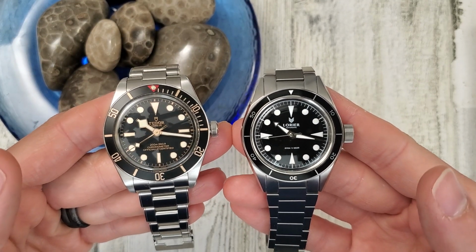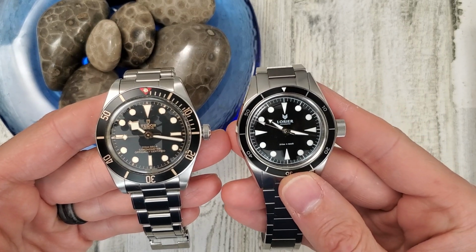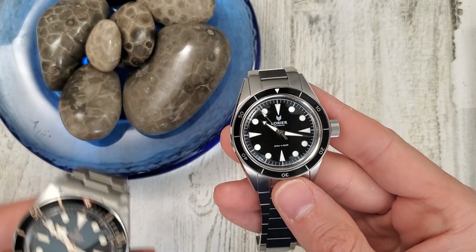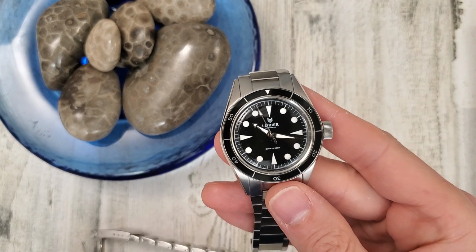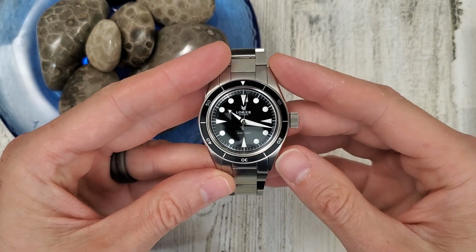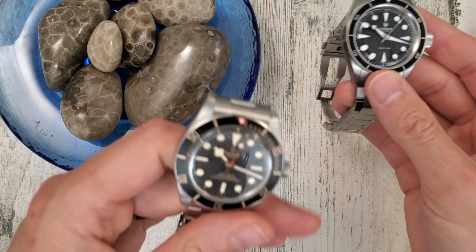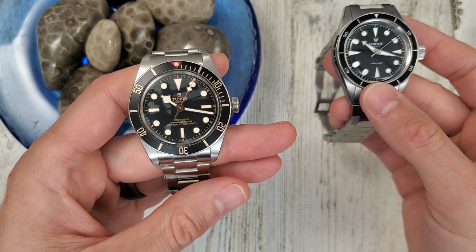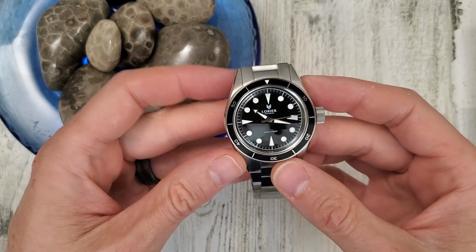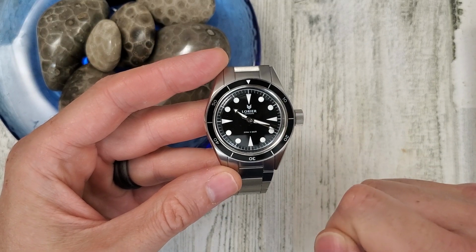So the styling of these is not totally the same. This actually compares better to the Omega Seamaster 300 Master Chronometer, but unfortunately I don't own one of those. I was thinking about buying one, but the $6,500 price point kind of put me off. I really do like that watch, I would say as much as this one, maybe more. Maybe one day I will own that Omega Seamaster 300. But that's, again, $6,500 or 13 times the cost of this watch.